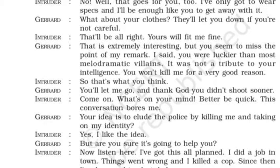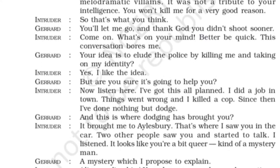Intruder: So that's what you think, Gerard. You let me go, and thank God you didn't shoot sooner. Come on, what's on your mind? Better be quick. The conversation bores me. So Gerard is again and again saying that he has something with him, something by which he will be saved. And Intruder is getting panicked, and he said, come on, tell me what it is.